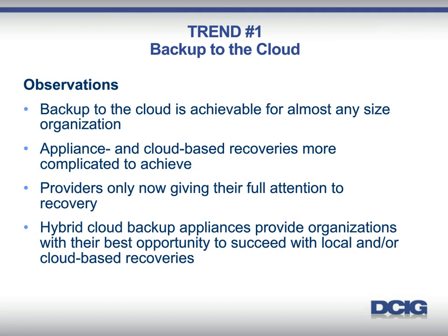As far as getting data in the cloud and storing it in the cloud, it's achievable for almost any size organization. There are products out there, both backup appliances as well as backup software, that will give you that flexibility. However, when you start talking about doing recoveries, whether on appliance or in the cloud, they just get more complicated to achieve. There's going to be some orchestration, some technical skills, probably some configuration to make that happen. In other words, it's just not a turnkey solution at this point for the most part.